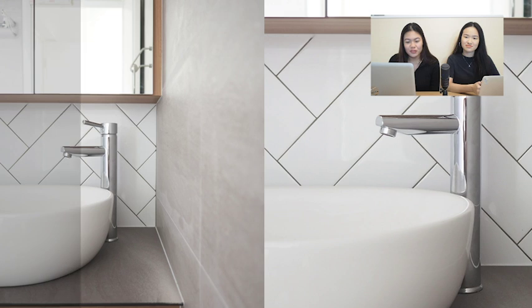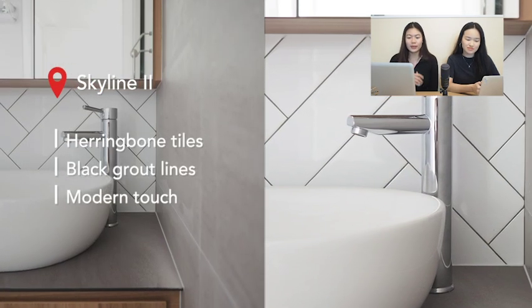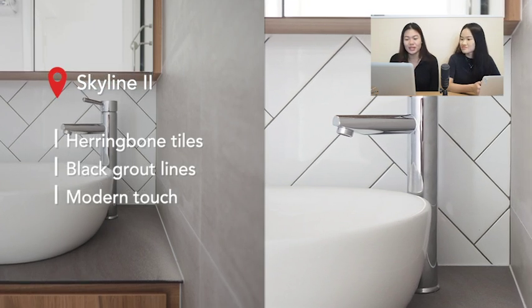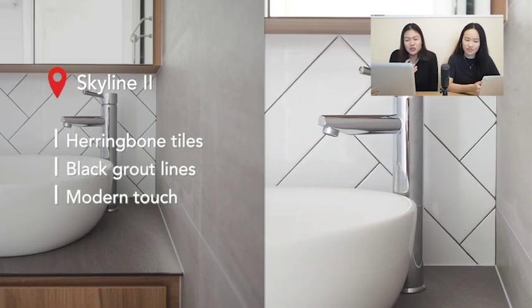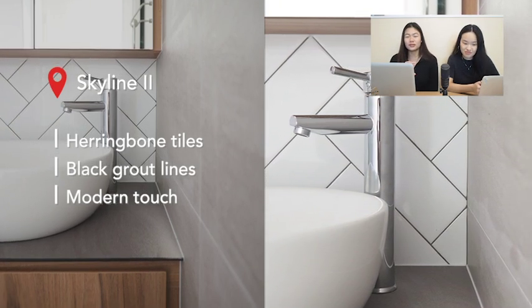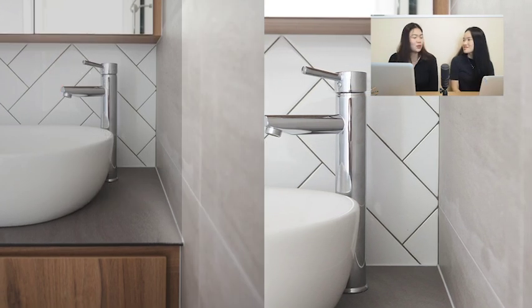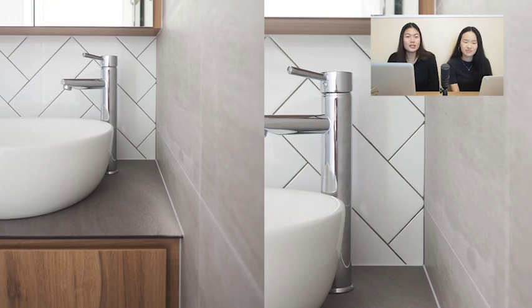So this bathroom, it features this herringbone tile on one side of the wall. So along with the black grout lines on the white tiles, you can see that this creates like a strong contrast that just draws your eyes to the wall. Yeah, it does. So even though the colours used in the bathroom are on a darker side, the abundance of natural light from the window knows how to bounce into the space lah. So basically it makes the space more brighter. So even though the colours that is used in this bathroom is on the darker side, I think because of the abundance of natural light that comes into the bathroom, this really helps to brighten up the space and make the dark colours actually look much more vibrant.